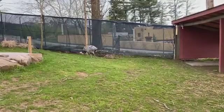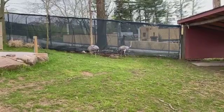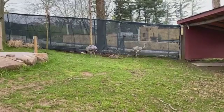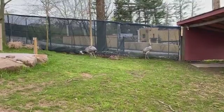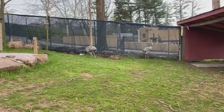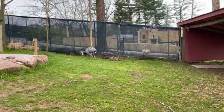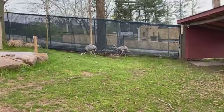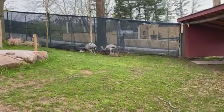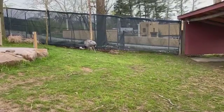But because they are what's called a prey species, so they're animals that get hunted in the wild, naturally they tend to be a little bit more shy. So if you see them around and you come to the zoo, you don't want to make a lot of loud noises around them, and it makes them feel much more comfortable and much more ready to come over to the fence and see what's going on over here. So these guys are really cool, and we love seeing their personalities develop around us.